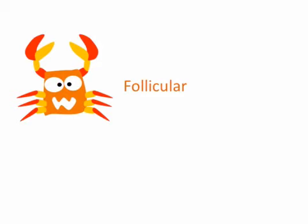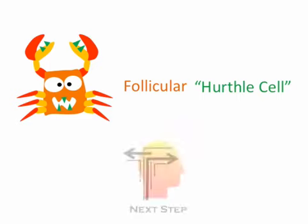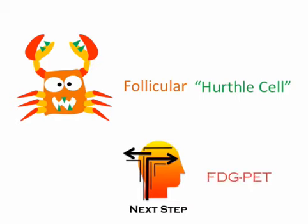Now there's another subtype of follicular called the Hürthle cell. And this one is an uncommon variant. It's more aggressive. This type also does not take up 131 as well as a normal follicular does. And if you were approached with a next step question when following these up, the answer would be FDG PET.